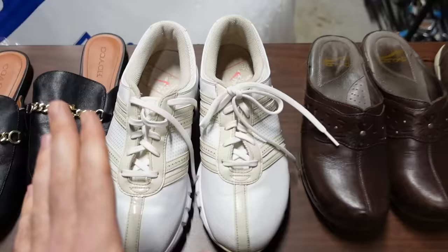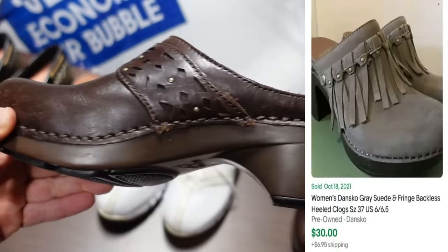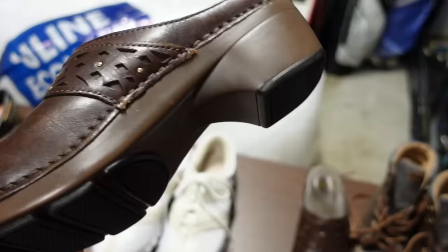Another set of Danskos, these are like backless clogs, heeled. Again, super good condition on the bottom. And probably about $20 on those.